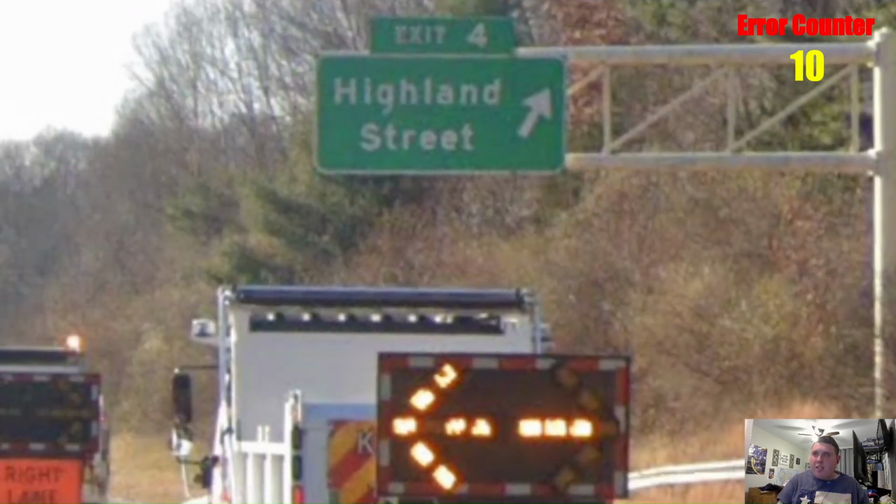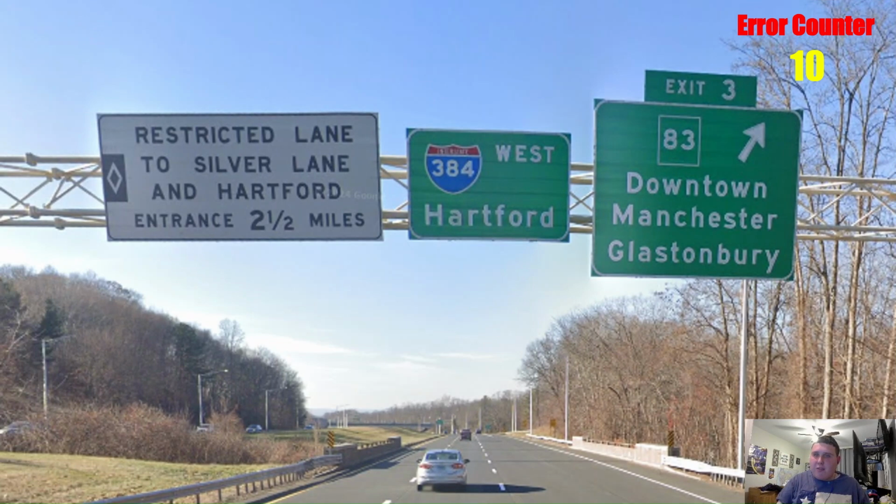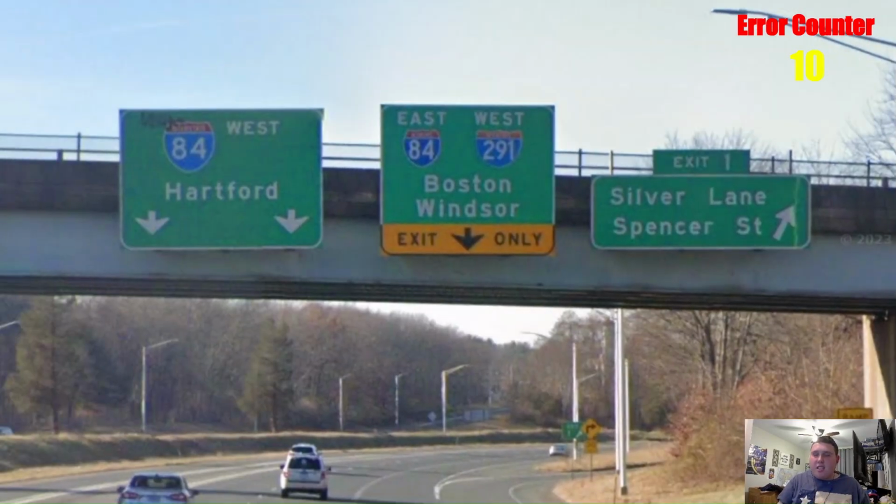And then here's our first exit going westbound on 384, and it's for Highland Street. And then we're now meeting with Connecticut 83, which will take you into downtown Manchester, as 384 is now just signed solely west for Hartford. And this is the ending to 384, as 84 is now getting signed west for Hartford, while 84 East is being signed for Boston and Windsor.